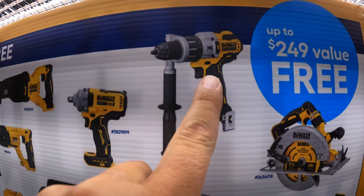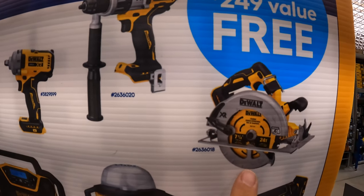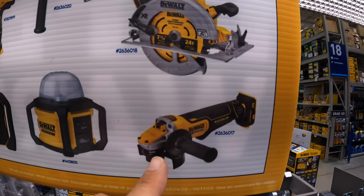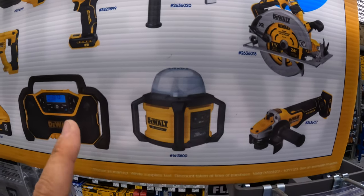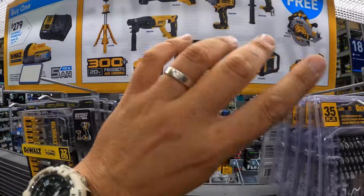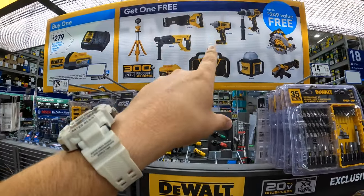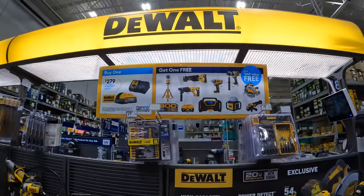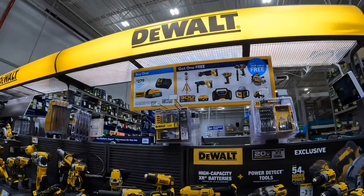Get a power detect hammer drill, power detect 7 1/4 inch circular saw, power detect paddle switch angle grinder. You can get a lamp, radio, or an 8 amp hour battery with 21700 cells. So in my opinion, that's actually a great deal for what is on sale. I love that they're having power detect stuff up there to grab with a BOGO kit offer. It's nice.